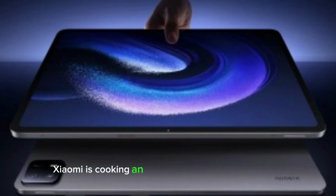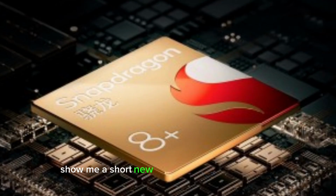Xiaomi is cooking up a big event for tomorrow in China. If rumors are to be believed, the Chinese giant will unveil the new Mix Fold 3, the new Redmi K60 Ultra, and a Pro variant of the Band 8, as well as a massive 14-inch 2-in-1 Pad 6 Max 14 Android tablet. Xiaomi has shared new promo images for the tablet, revealing more specs.